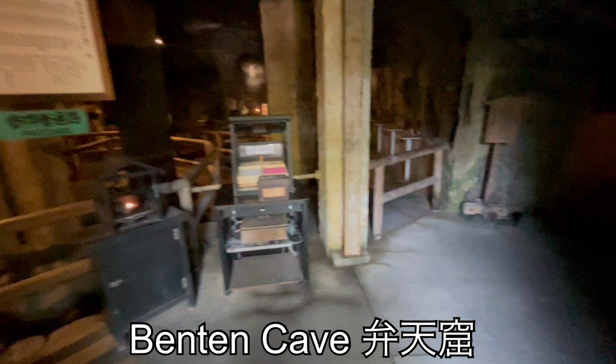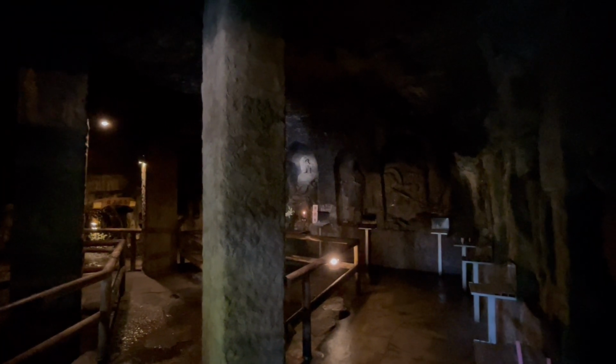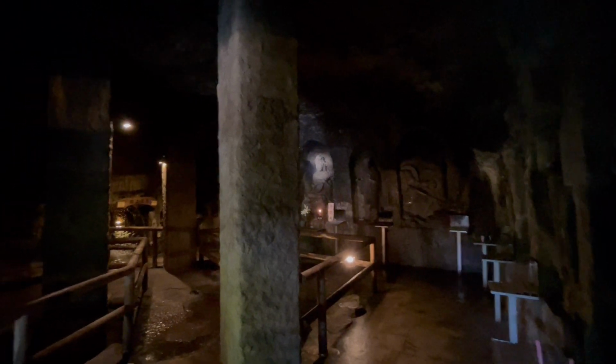Spoiler, it isn't. It's the Benten Cave, dedicated to Benzaiten, the goddess of feminine beauty, water, and wealth. This is believed to be the place where Kobodaishi, the Japanese Buddhist saint, practiced seclusion. The first chamber is filled with Benzaiten and her followers, chiseled out of the rock, which really adds to its mystical feeling.